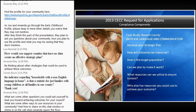We work together as a community to make sure that this literacy fair happens. Again, what other resources can we utilize? Are there other groups that you may want to contact to get some volunteers out of, and that sort of thing? And who else has resources that you can use to achieve your outcome? Again, doing the sorts of things, getting out in the community, making sure that they know about your early childhood community and what you can work on.